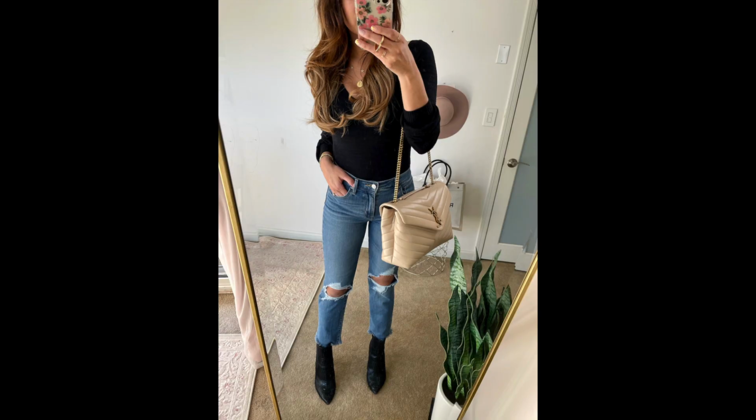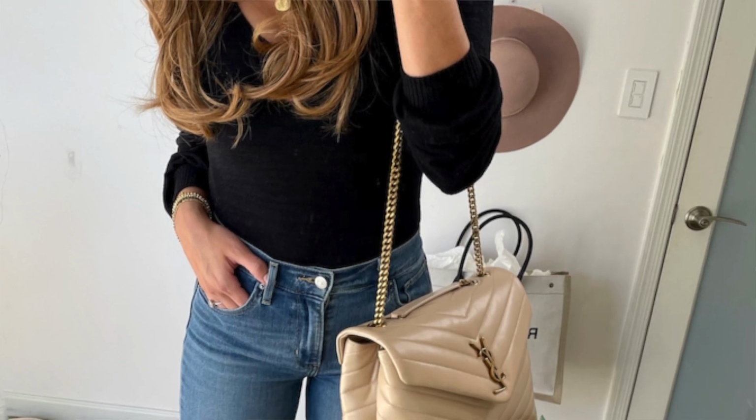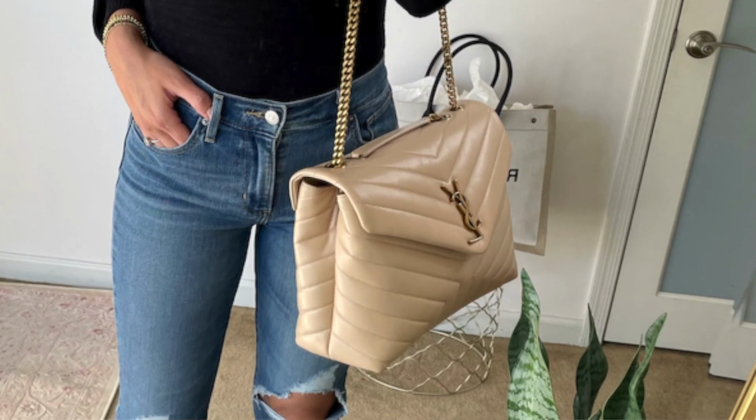Ultimately, as I've already told you, I ended up going with the medium because it was only like a $250 difference. If you're already spending that much money on a bag, it just made sense to go a little bit bigger. I reasoned that this way I could carry my iPad with me if I wanted to. It could even fit a small water bottle, and I did not have a shoulder bag of this size.